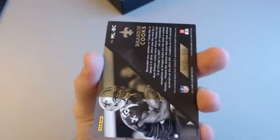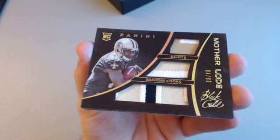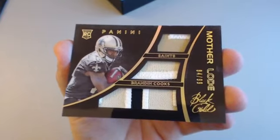299. Third hit will be Brandin Cooks for the Saints. Boston Buy and Sell, 2014. Nice Mother Lode triple patch. That's a low number Mother Lode. Yep, 84 of 99. Look at the breaks on the bottom. Nice hit. Beautiful patches. That is sweet.